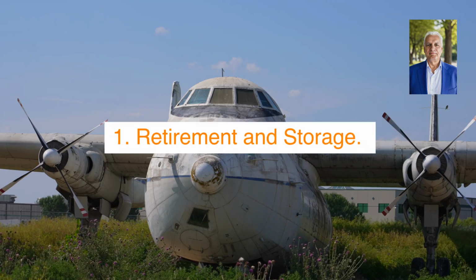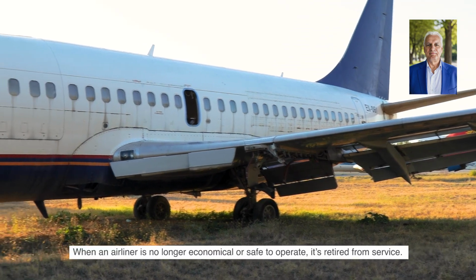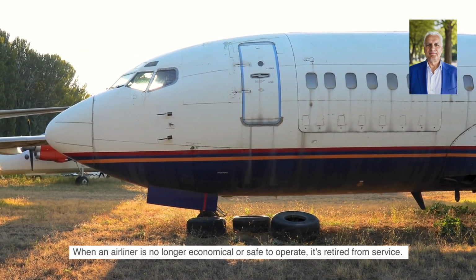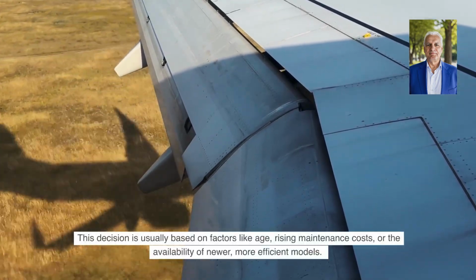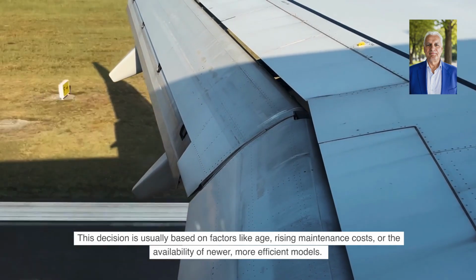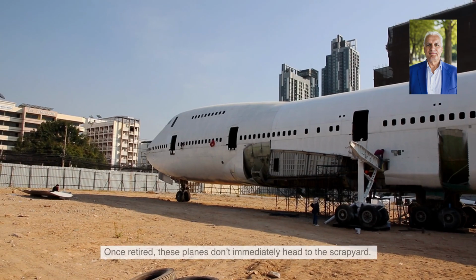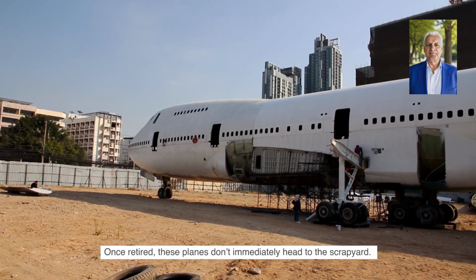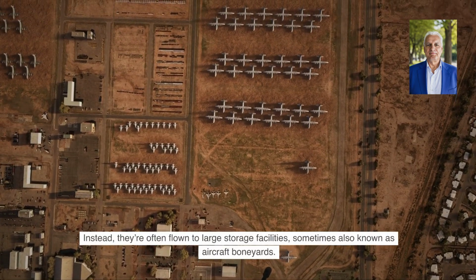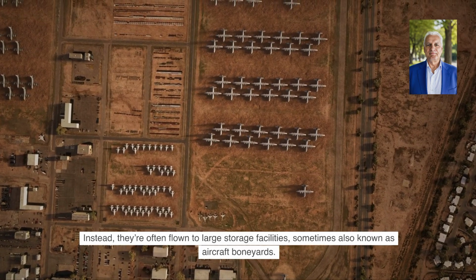1. Retirement and storage. When an airliner is no longer economical or safe to operate, it's retired from service. This decision is usually based on factors like age, rising maintenance costs, or the availability of newer, more efficient models. Once retired, these planes don't immediately head to the scrapyard. Instead, they're often flown to large storage facilities, sometimes also known as aircraft boneyards.